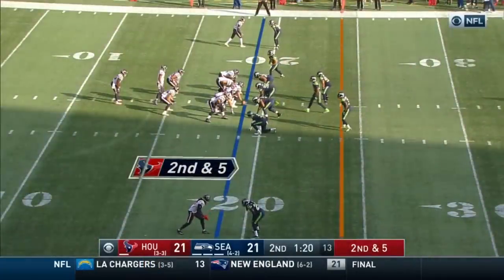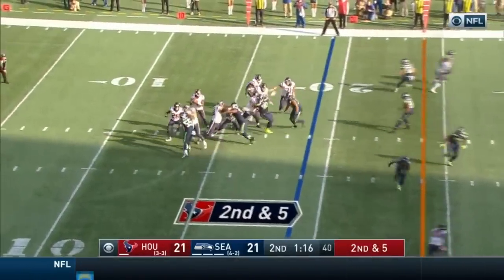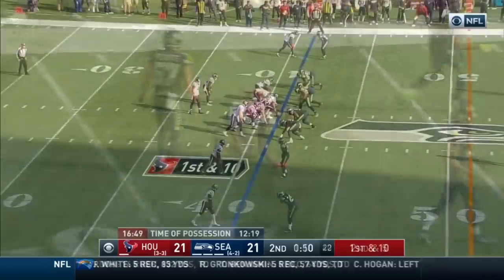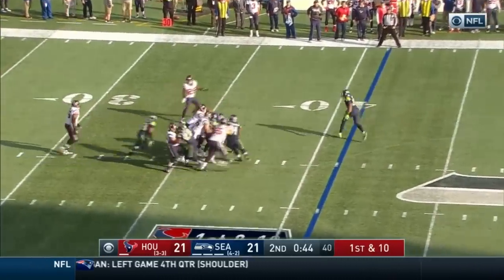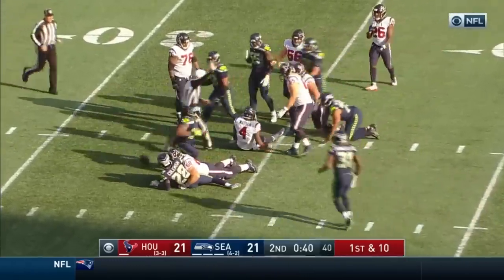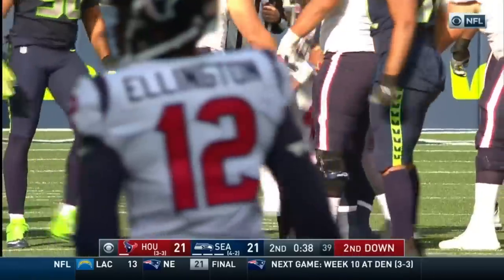He had a bunch of false starts. One timeout remaining for Houston. Second down and 5. He maneuvers well, and he throws to Hopkins. First and 10, one timeout. Watson's pocket crumbles. Wow, whacked from behind, hit by a couple. Looked like the sack may have gone to Jones.